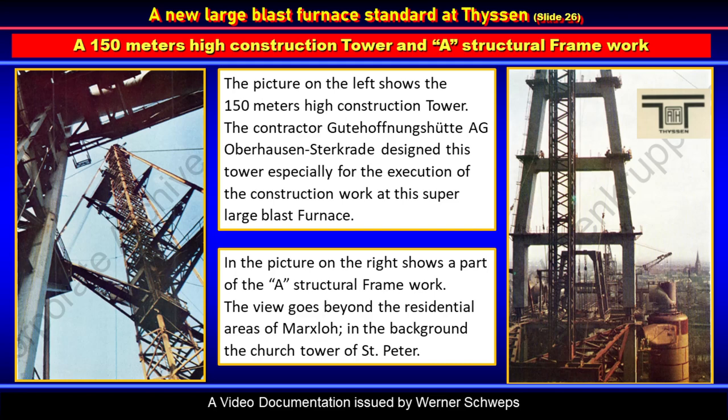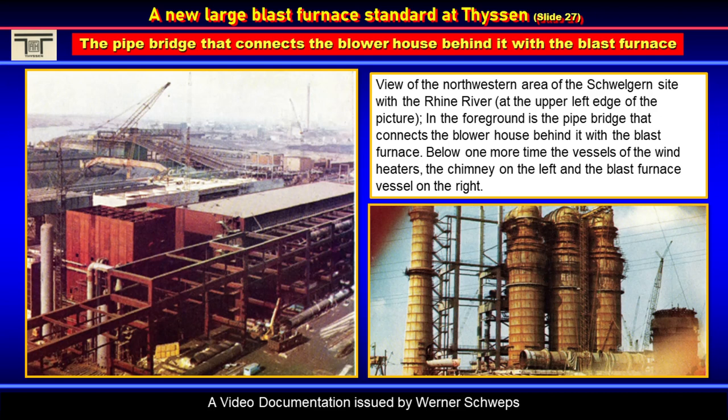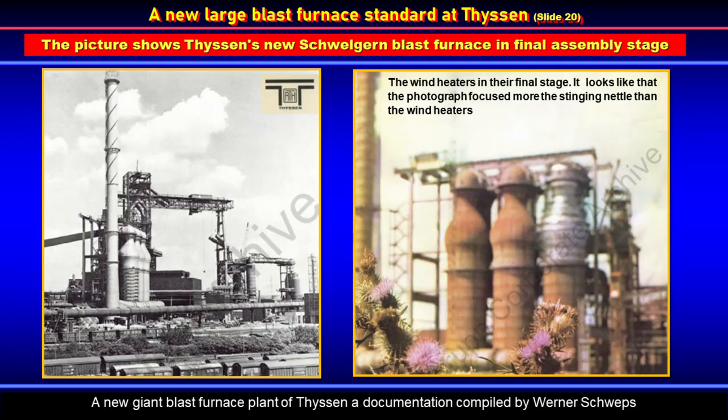View of the northwestern area of the Schwelgern site with the Rhine River. At the upper left edge of the picture, in the foreground, is the pipe bridge that connects the blower house behind it with the blast furnace. Below, once more, the vessels of the wind heaters, the chimney on the left and the blast furnace vessel on the right. The wind heaters in their final stage. It looks like the photograph focused more on the stinging nettle than on the wind heaters.